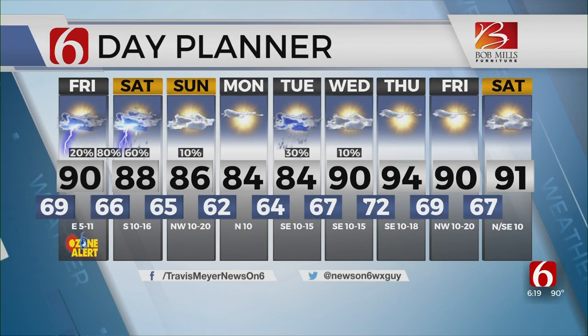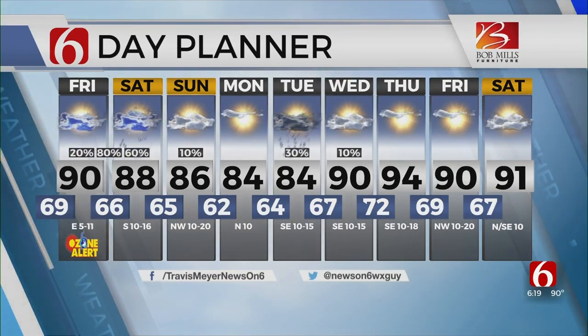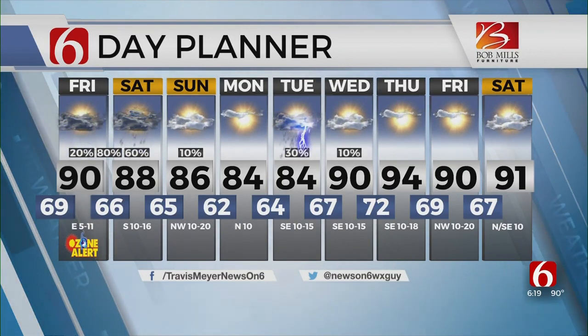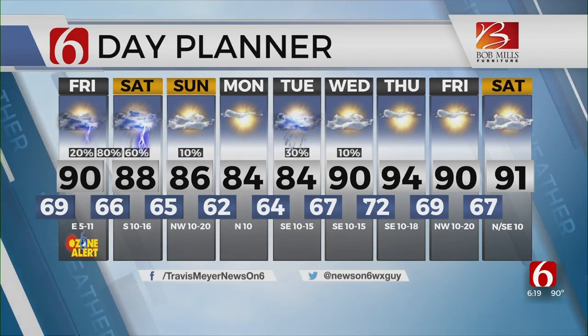The ozone alert is in effect. Highest probability of rain early Saturday. It's not a rain out for Saturday. Do not worry if you have pool plans. Still could be a pop-up isolated storm in the afternoon. Sunday, look for a slight chance of a thunderstorm in the afternoon as a cool front comes through. Then we start to get a little toasty next week. But that's kind of the plan. A little bit of action going on right now.